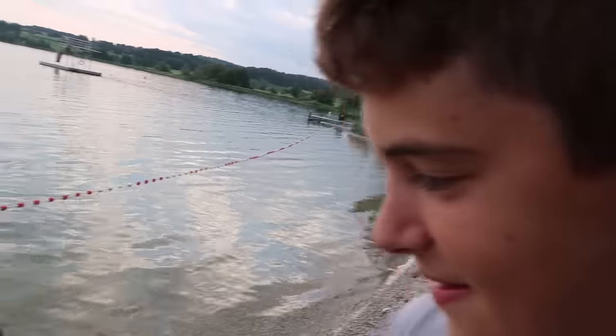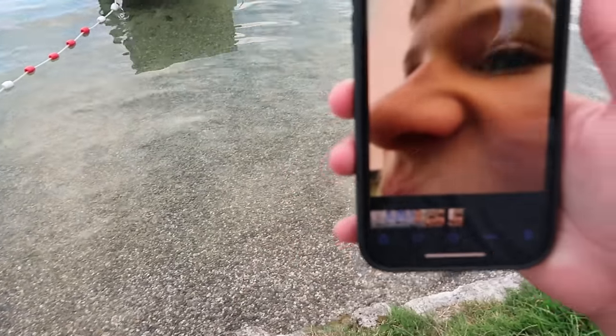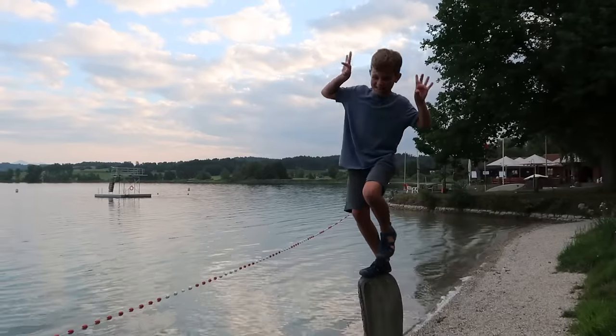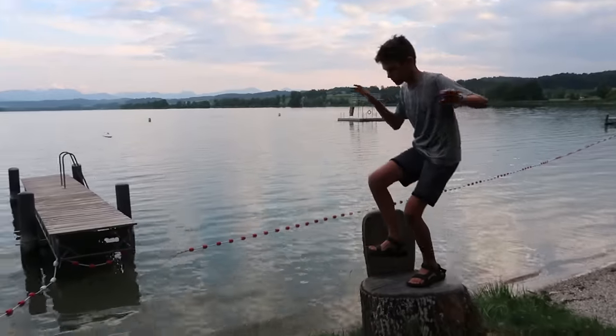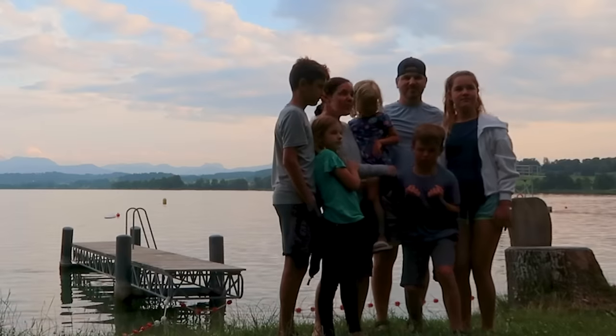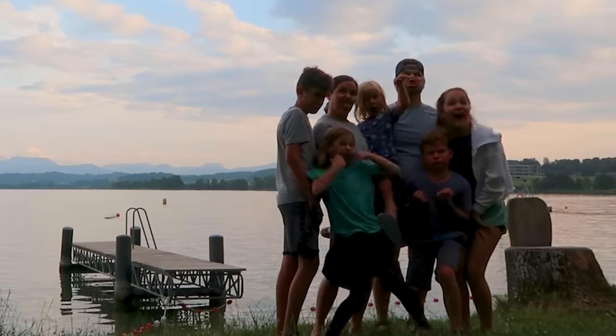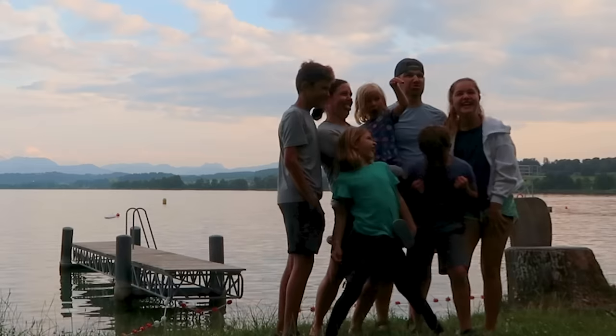Here's the beautiful pictures that Isaac has been taking. They're 0.5s. It's of Caleb. That's Caleb. Okay, ready? Goofy face. 1, 2, 3, goofy faces. Who can do the goofiest?